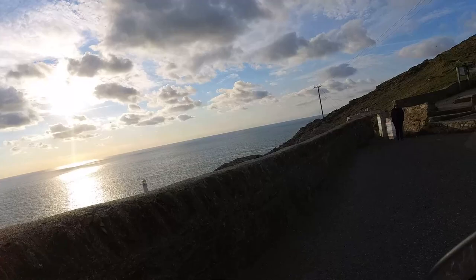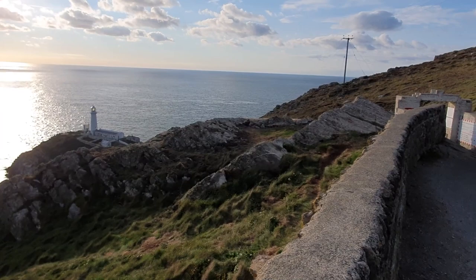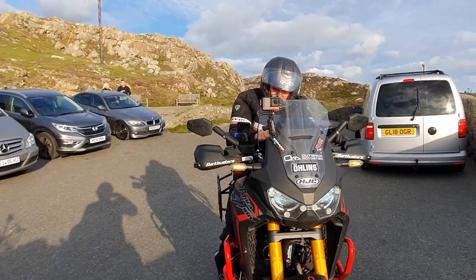South Stack. We've made it, west of Holyhead. Right, just the stretch back to the hotel.